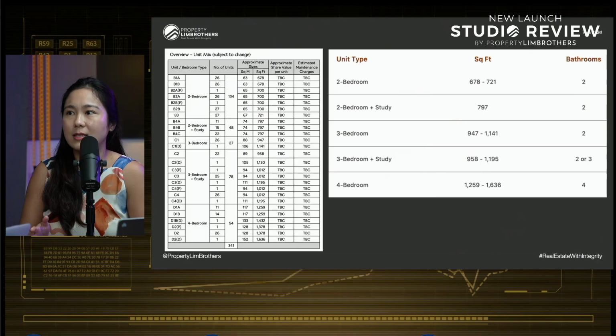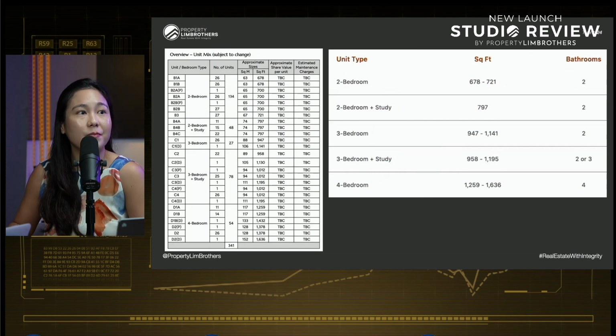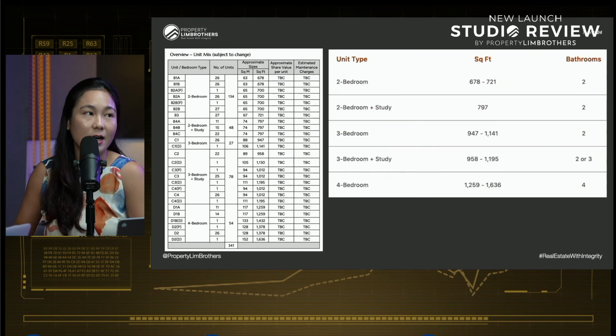Right. But I would say in terms of size, the 2 to 4 bedders are all generally quite fair size. They're not too small. Your 2 bedder is about 678 square feet starting from, and then your 4 bedder is about 1,200 to 1,600, about 1,300 square feet. So I think it's quite competitive towards your other offerings in the area. Of course, if you're looking for bigger options, there are freehold projects in the Hillview area that are bigger, but of course they are also much older, because Hillhaven is the youngest kid on the block. Most of the other projects were built before the 2000s or in the 2000s era.